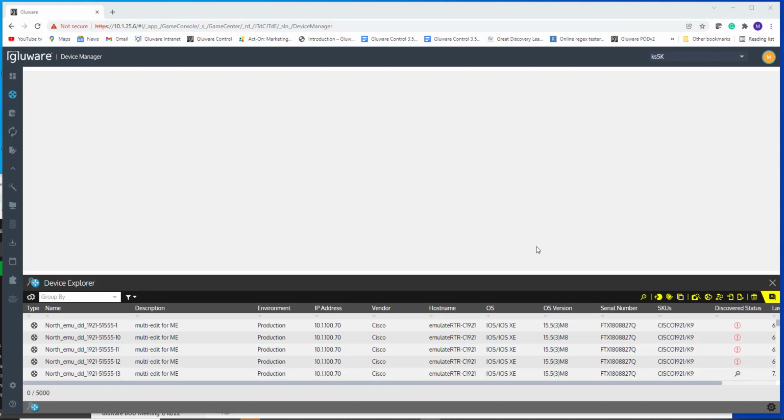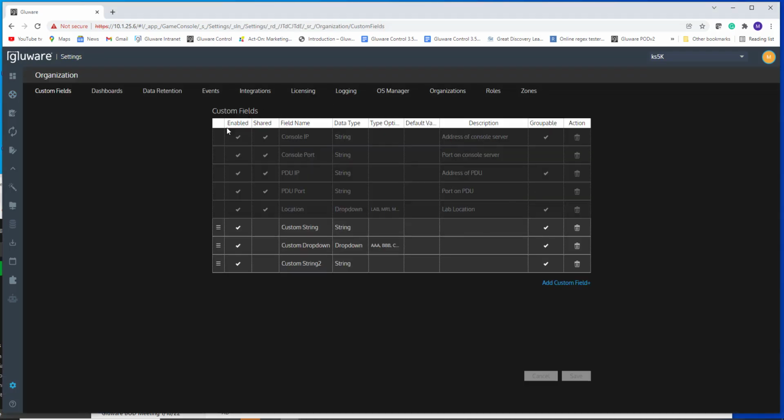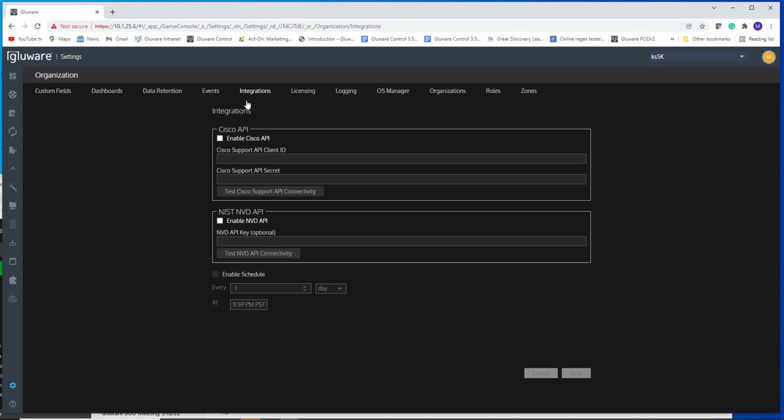In this demonstration, we're going to take a look at the NIST integration added to pull multi-vendor vulnerabilities from the NIST database. The first step in terms of integrating with NIST is to go into your settings of your organization. In your org, you're going to go into the Integrations tab. This is where you may be familiar with already having the Cisco API integration set up and configured. So you can pull Cisco end-of-life, end-of-sale, and things like PSIRTs for Cisco vulnerabilities.